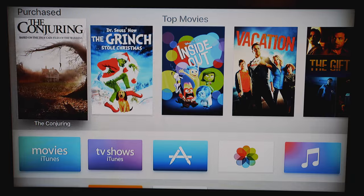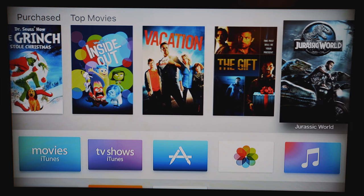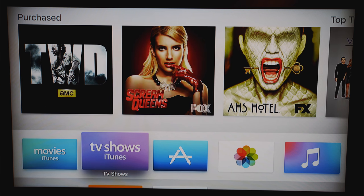The Apple TV is probably the most used Apple product in my household, and that's because we don't have cable and we stream every single thing and also mirror our phones and tablets. So when they announced the fourth generation, I was extremely happy and it was like a party in my pants.